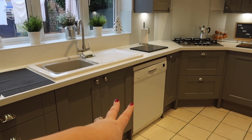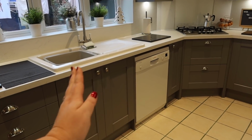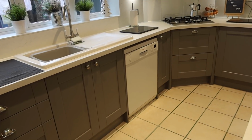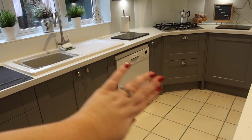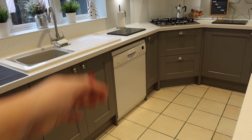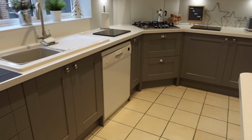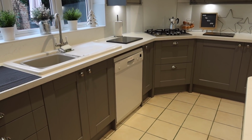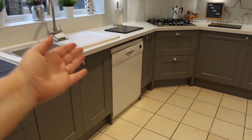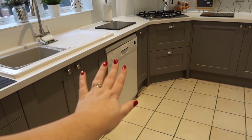So we contemplated getting an integral dishwasher, or maybe just a door to cover the dishwasher, but then we decided against it. I don't think the door would work because of how the dishwasher comes out, so it wouldn't work having a door in front of it. It'd just look a bit out of place. And also, if you get an integral dishwasher, I always worry that if it breaks, you have to replace the whole thing and it's quite expensive. Whereas if that breaks, we just buy a new dishwasher and put it in. So we left that as is.